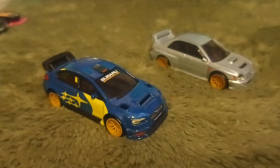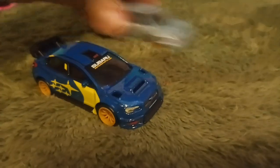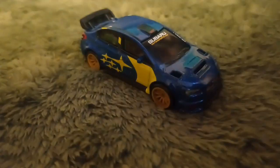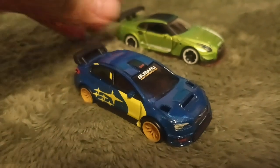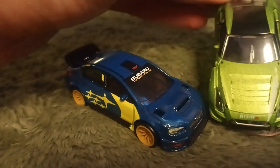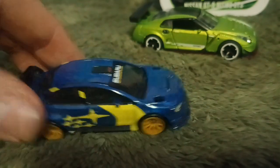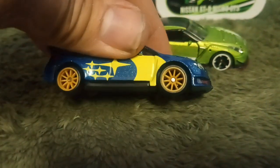Nice. They are nice, but again, I just don't understand $7 for one car like this. $7 for one car like this. And then, you know, Jada and Majorette can turn around and do the same thing, but do it better. Look at that. Lenses, opening doors, and you got a tin. There's no reason this should be $7. In my opinion, the wheels on this even look better than the wheels on this.